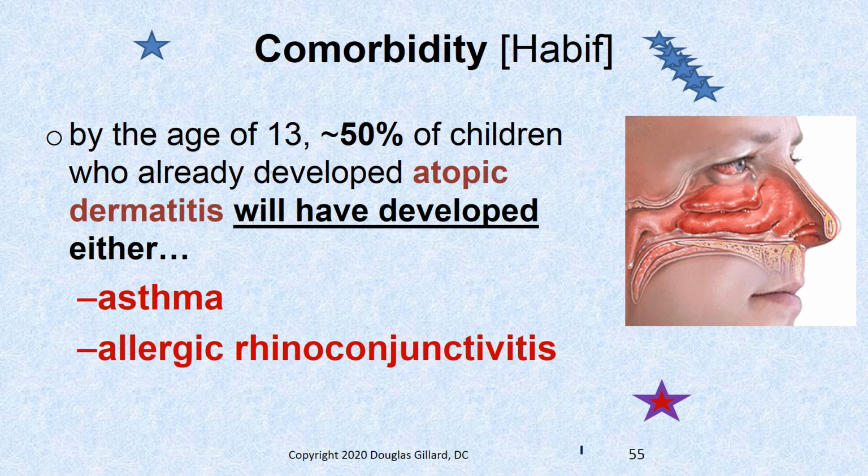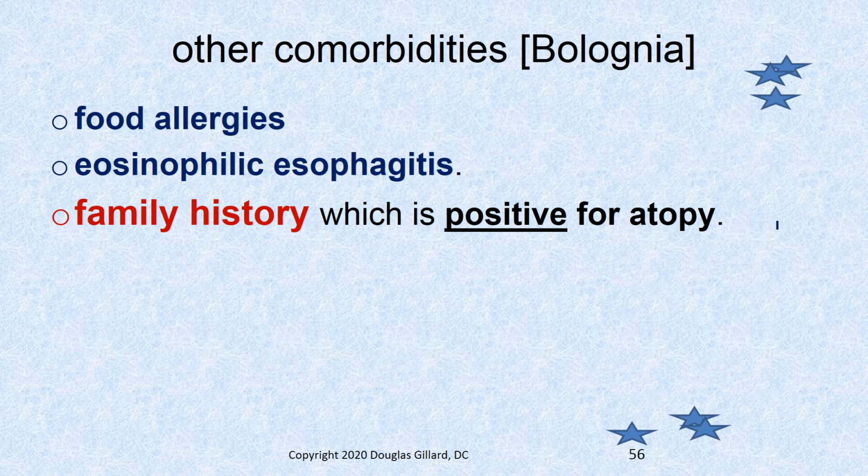And some of the atopic cluster is asthma, allergic rhinoconjunctivitis, where your eyes are red, your conjunctiva is red, you're allergic to pollen or whatever, and the allergens have gone in your nose, and your turbinates are all swollen up and dripping. Hay fever, spring fever. Food allergies. Eosinophilic esophagitis. I think I took that out. I don't think I taught that, but that's just an inflammation of the esophagus that is heavy with eosinophils. It's pretty rare, but that can happen in kids as well.